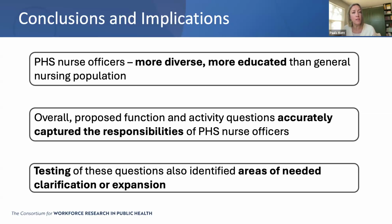About 12% of respondents selected other when given the option for either their function or activity when describing their role. When looking at those responses, most could be recategorized into existing function and activity options. But this helped us see that some of the options may have needed to be expanded. Definitions may have been helpful, and also potentially some additional guidance on breaking down their role into functions and activities.